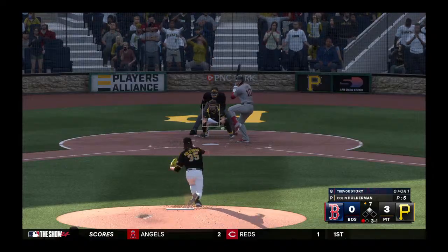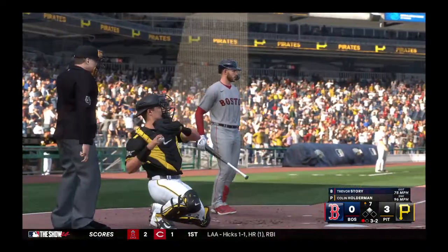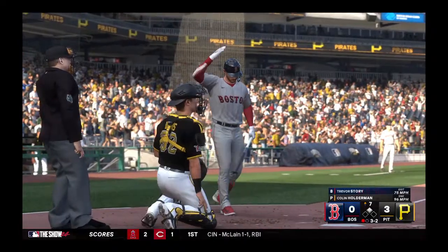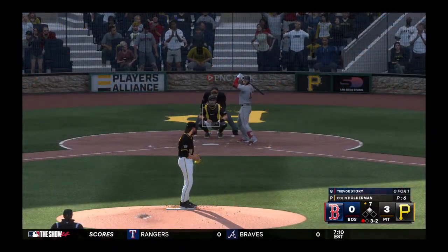Man at second. Fouled off. He was late. Pretty good pitch there to take a rip at. He wants to get his arms extended. He likes the ball away from him a little bit, just not able to square it up.